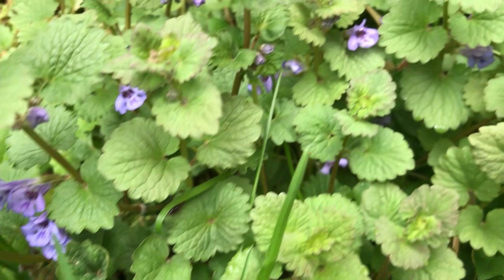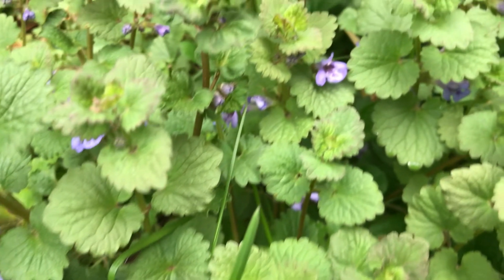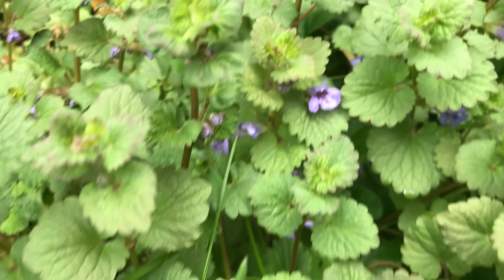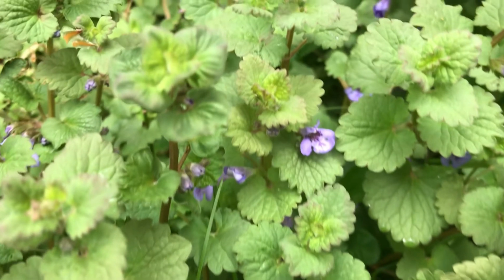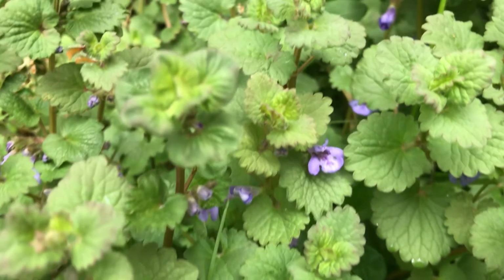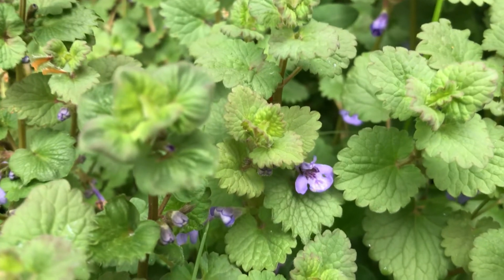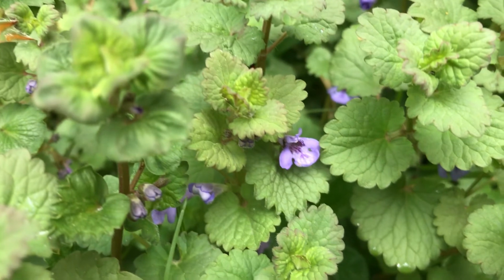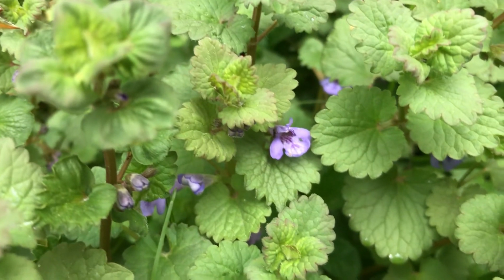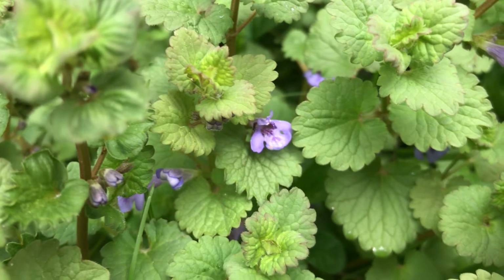So some distinguishing features. Creeping Charlie is easily identified by its growth habit. This plant grows close to the ground and usually forms a mat-like ground cover. The long stems have nodes where the leaves grow, and these nodes will form roots if they come into contact with the soil. The kidney-shaped leaves tend to be shiny green and have scalloped edges.